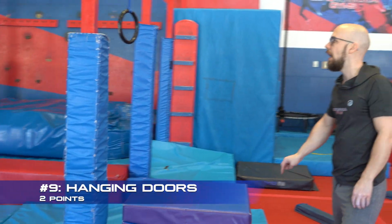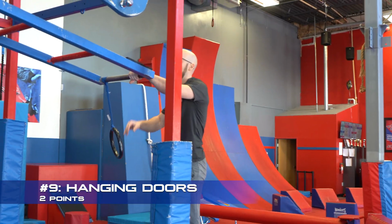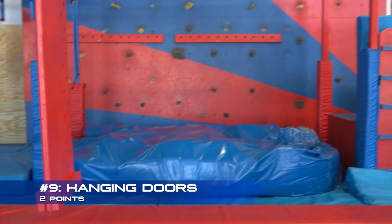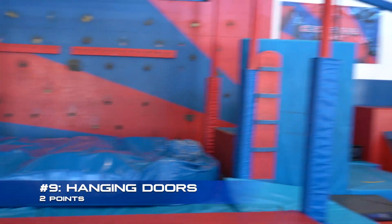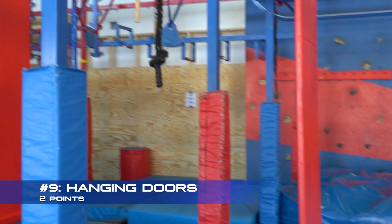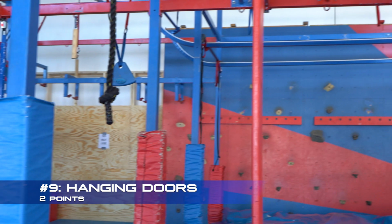Into our last 2 obstacles here. This one here is a 2-point obstacle. Competitors will be going through the tilt ladder here to get onto our doors there. And then once they get onto, or at least touch that rope, or depending on the age group, it might be touching the second door, will be the first point, and then dismounting will be the second point. This one's hands and feet all the way through.